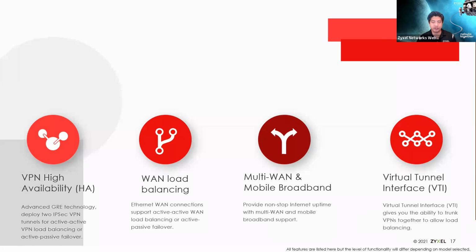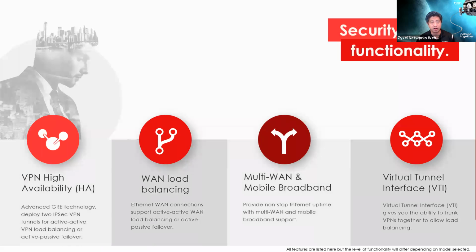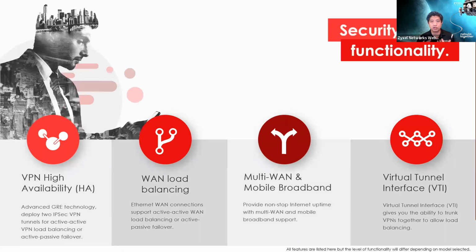So making sure that your security is always available is very important as well. Making sure that your VPN tunnels are highly available, and that your internet connectivity with WAN load balancing is highly available. Doing multi-WAN load balancing is also important. So you have multiple connections, and that's very important today.